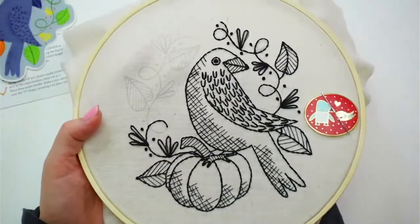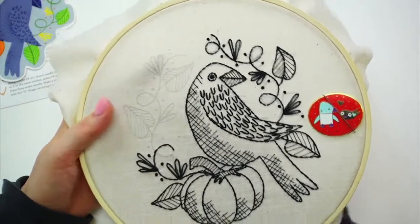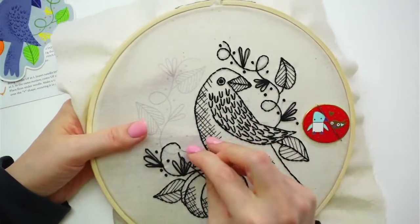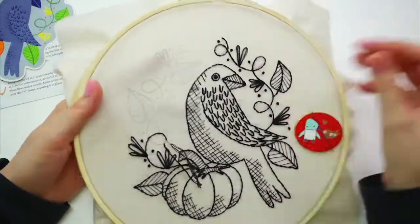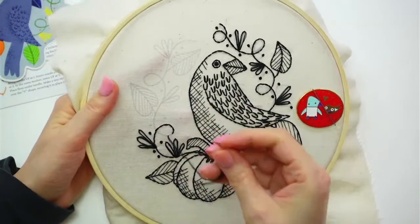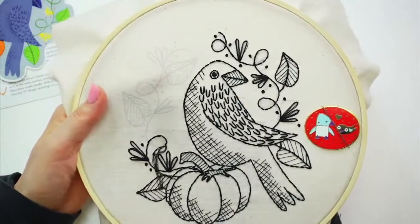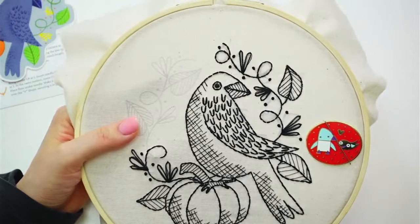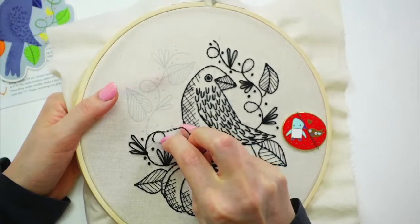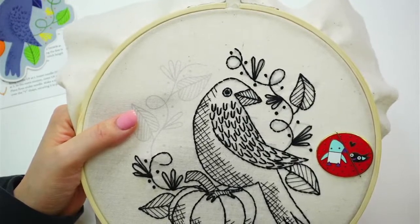Lainey's asking, do I add a tearaway stabilizer to the back? I don't. The only reason I would do something like that is if I was working on a really stretchy fabric, like a knit fabric, like a sweatshirt or something. In that case, I might use some sort of stabilizer. But if you're using woven fabric, like a muslin or cotton or just some sort of tightly woven fabric, you shouldn't really need a stabilizer. But for things that are stretchy, a stabilizer is good to use.